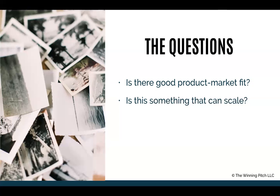These are all big issues for investors, because you could have a really good business, but it just will never grow to a size that an investor can get the kind of ROI that they really need. So, for example, this is a big part of why investors look at the market slide really, really closely in most cases.